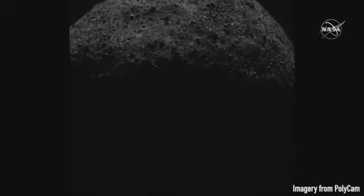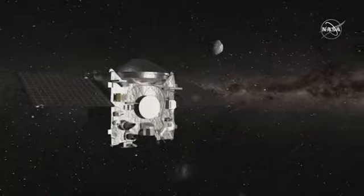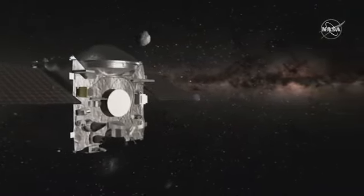OSIRIS-REx completed its last flyover of Bennu at around 6 a.m. Eastern on April 7, 2021, and slowly began drifting away from the asteroid. On May 10, 2021, OSIRIS-REx fired its thrusters and began its 2-year cruise back home to Earth.